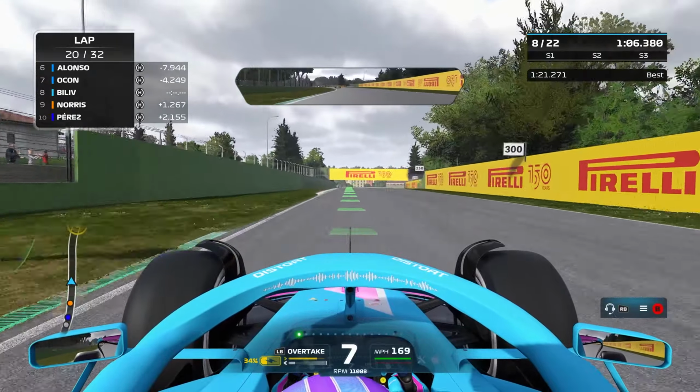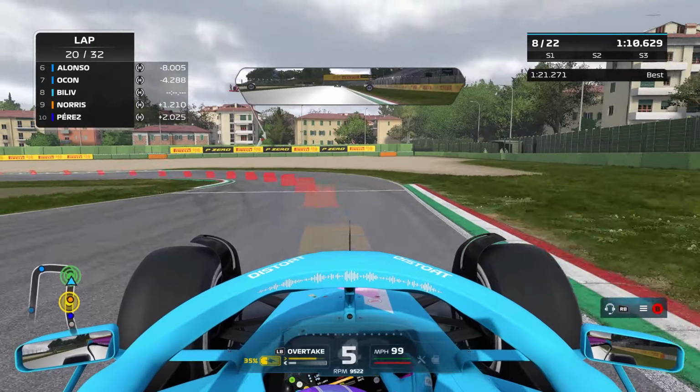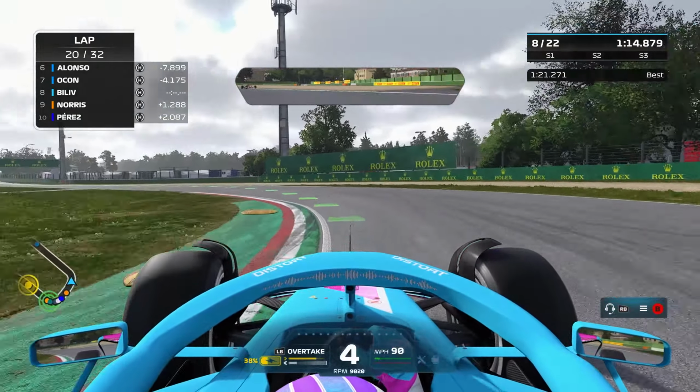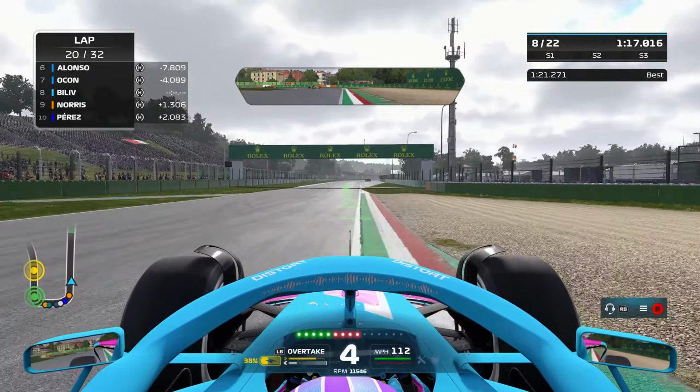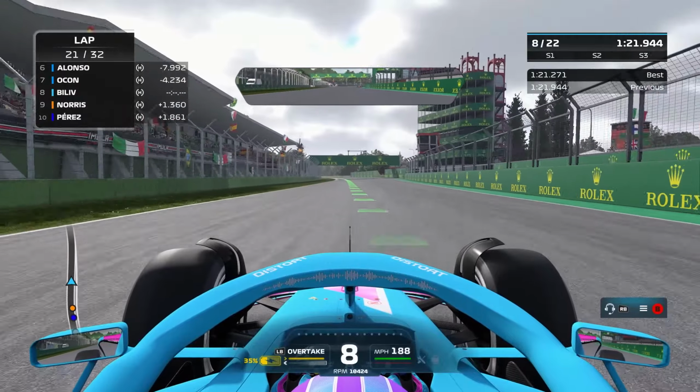I think I see it. He is behind Perez on the map. So I don't know what's happened to him, but maybe he locked up. The AI like to lock up on this game, so he might have locked up going into that corner and just ran really wide or something. But now it does mean I am again over a second ahead of the person behind me.